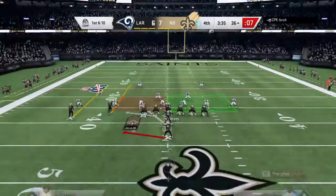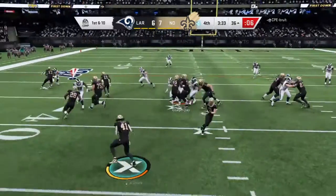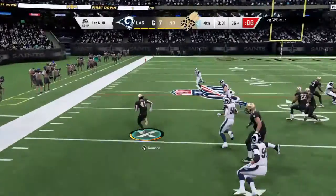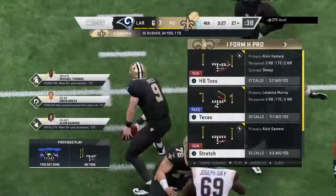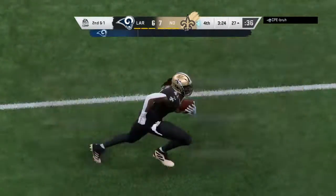Mike's 54. Mike's 50. Now a toss, Camaro left side. And he's tackled a yard short of the marker. Good gain of 9 on first down.